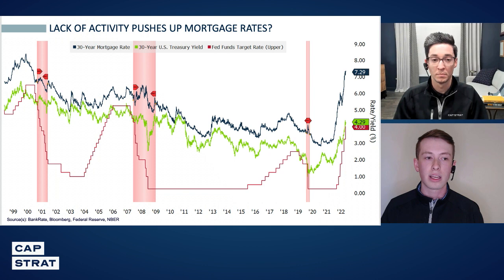You can compare something like a period of 2005, 2006. All those rates were probably within about 1% of each other. But as we've seen recently, we've seen divergence between the 30-year fixed mortgage, the federal funds rate, and the 30-year treasury yield, to where now the difference between those things is almost over 3%.